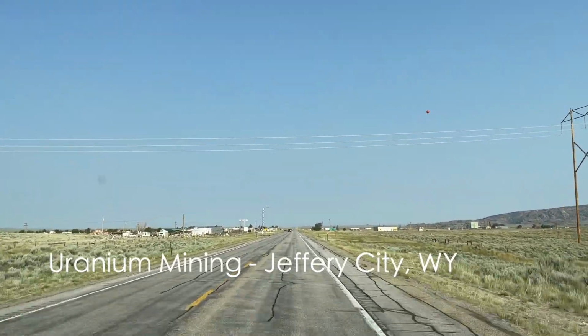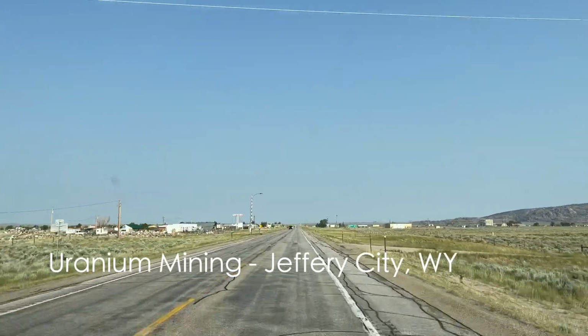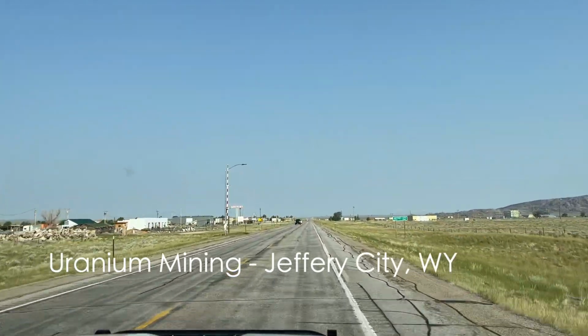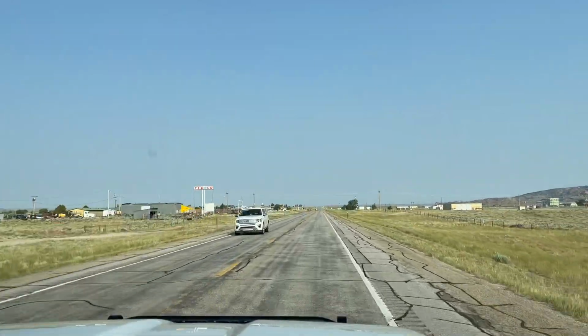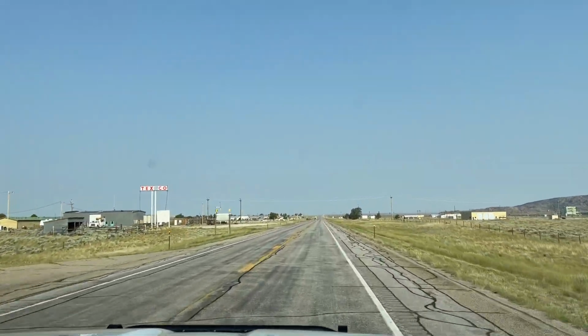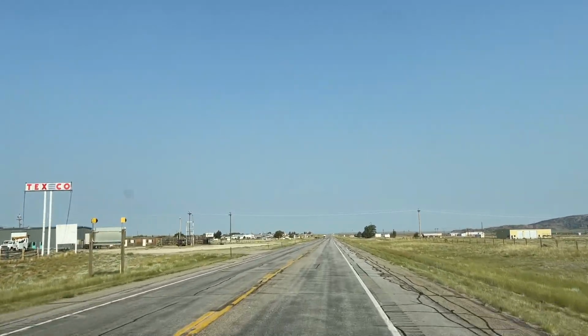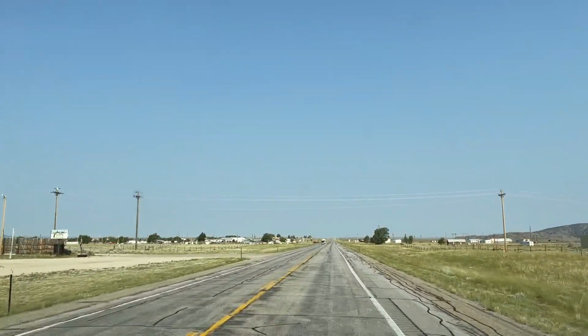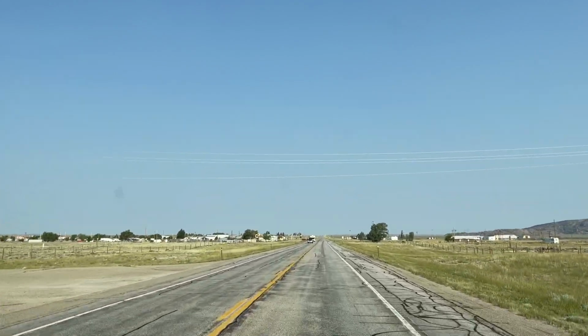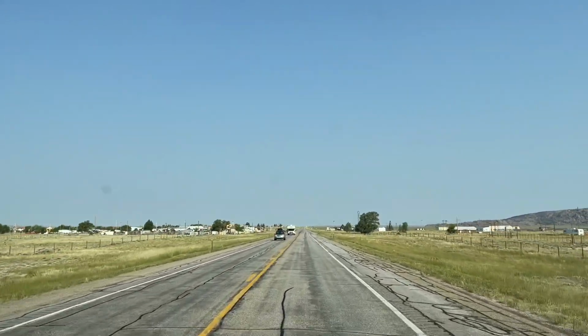Yeah, this is an interesting place here. This is called Jeffery City, and it's known here for uranium. There's a bunch of uranium mines nearby. I don't think it glows at night, but probably a lot of uranium miners live here.